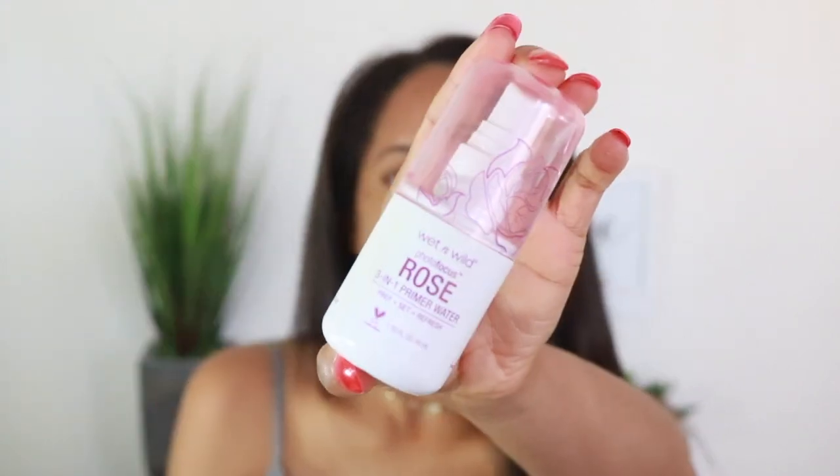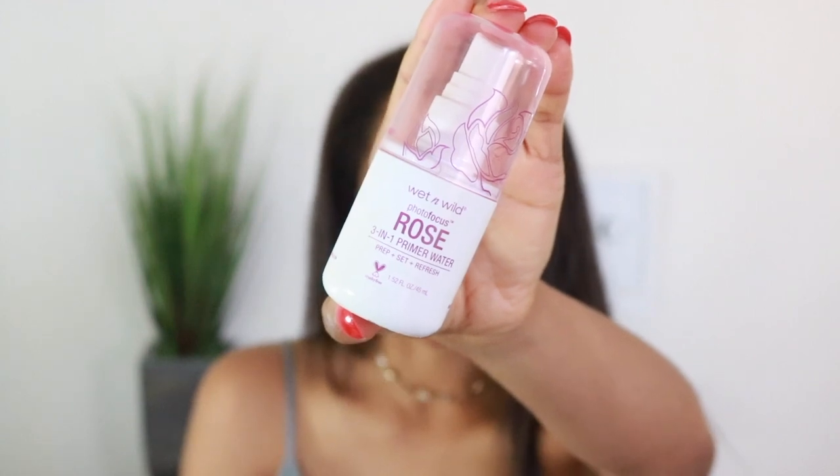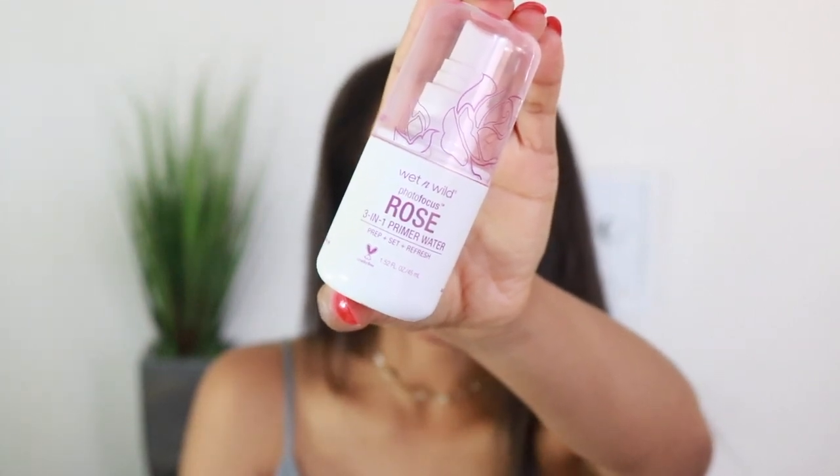Okay, I'm not used to getting moisturizer in my hair so much. I might have to put it up. This is probably my very last time using this because I'm gonna completely run out of it. This is the Wet n Wild Photo Focus Rose Primer Water Spray. This stuff makes your makeup stay in place. I like to put it before I put on any makeup. Also, I think it is doing a good job to help my eyeshadow stay on my eyelids.